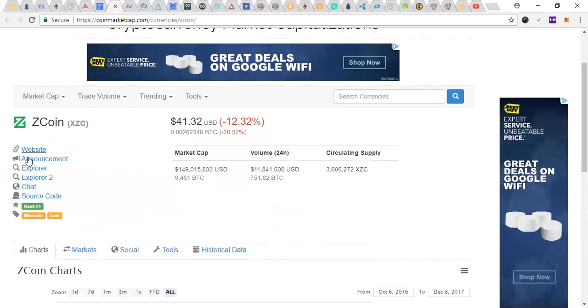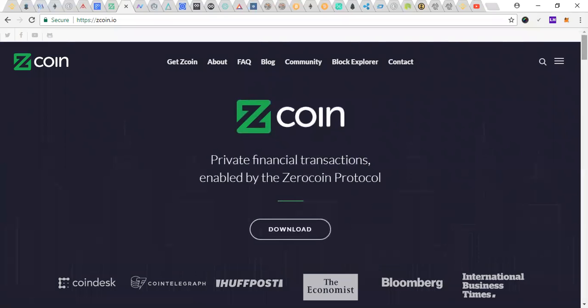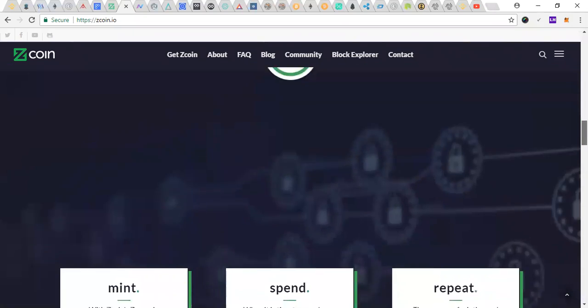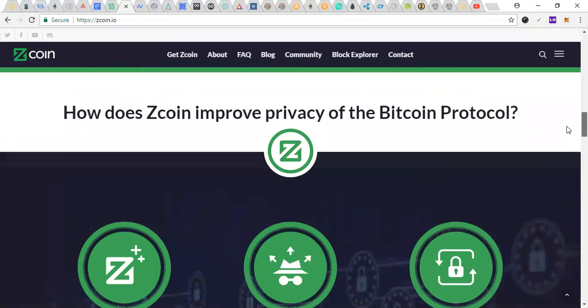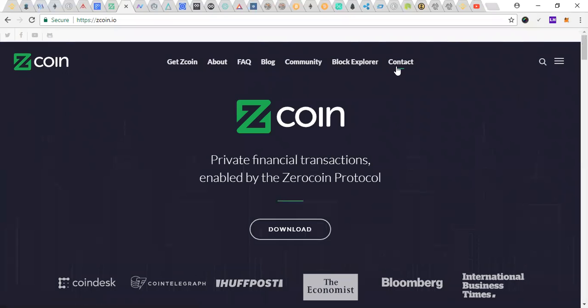Zcoin. I like Zcoin. And it's down a little bit today, 12%. Zcoin is one of those privacy currencies, and they may be able to take off like a Zcash and a Monero, and you can mint it, you can spend it. Cool looking website here, great coin, great privacy coin, good team behind them.